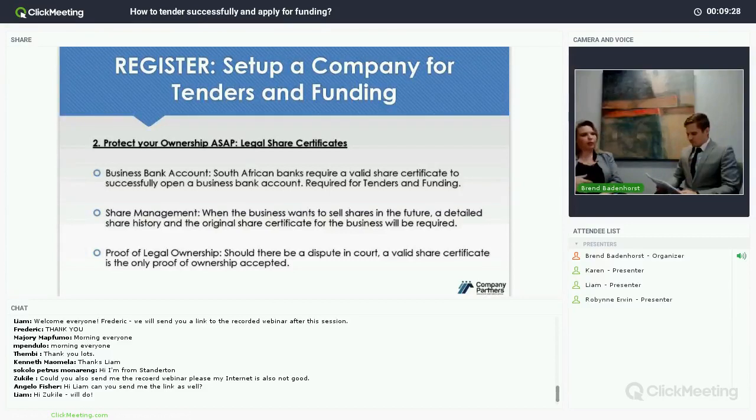And then the last one would be the proof of legal ownership. If you have to go to court and you need to show that you are the shareholder of the company, you have to present something. So that would be the purpose of the share certificate. Good stuff, yeah. Great stuff. That makes a lot of sense.